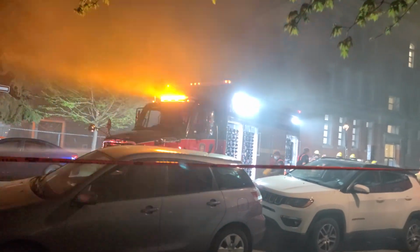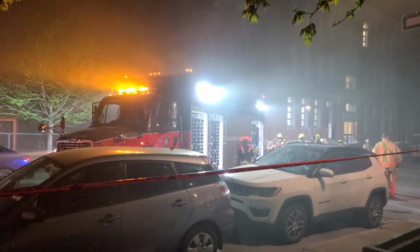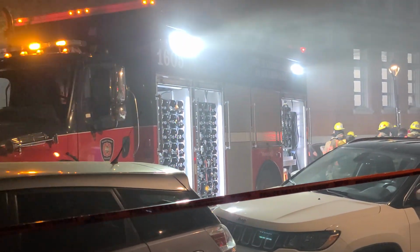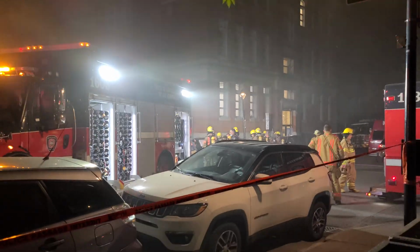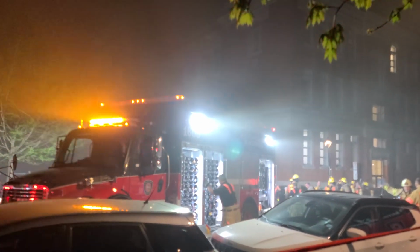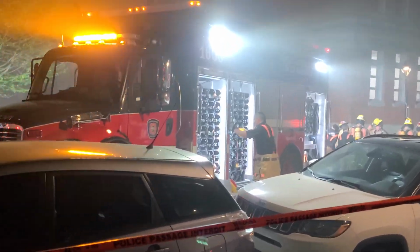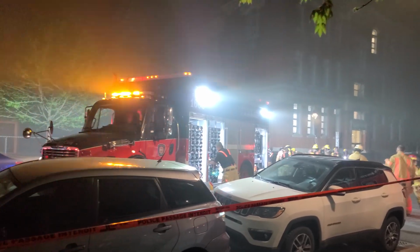Alright, so over here, I guess this is where one of the main air supply vehicles are. That's 1605. As you can see, those are air supply tanks, which are being used to, of course, supply air apparatuses, air tanks. And I guess they're constantly being refilled and going into gear. The empty ones and the full ones are coming out.